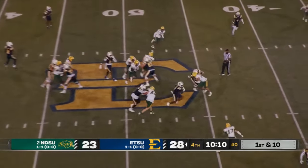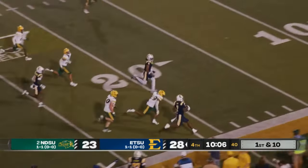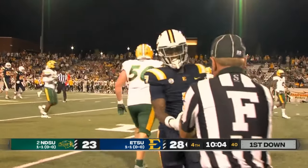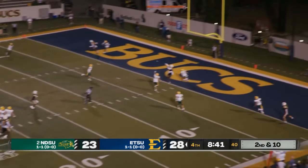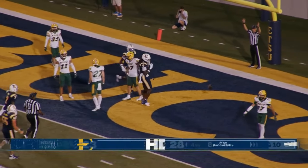So reset your game script, a handoff. Bryson Irby wants to do it again. Irby 35-30, 25-20, and dragged down by his ankles at the 15-yard line. Fit the prototype home run hitter. You know, he's a little bigger than Devontae Houston, but he has been that guy tonight. And Cam Lewis is another one, and he's got a touchdown.